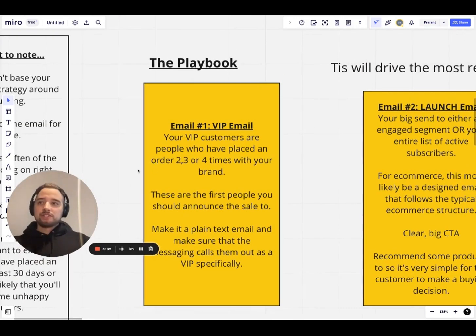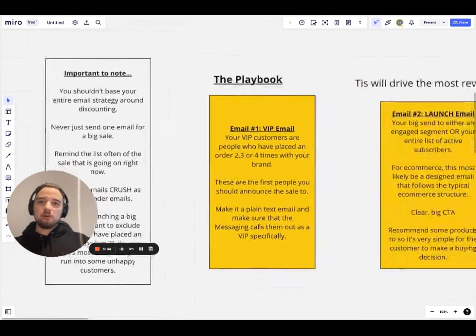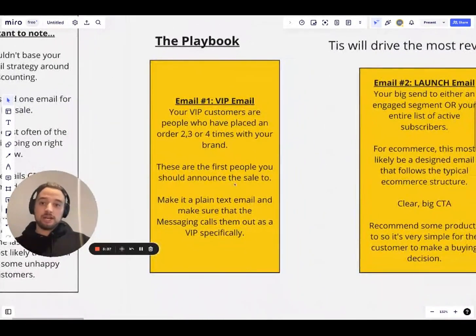So now we've got the important notes out of the way, a couple of key things to keep in mind when you're creating your sale launch campaigns. Now we can actually jump into the emails themselves and show you what content you want to be creating.